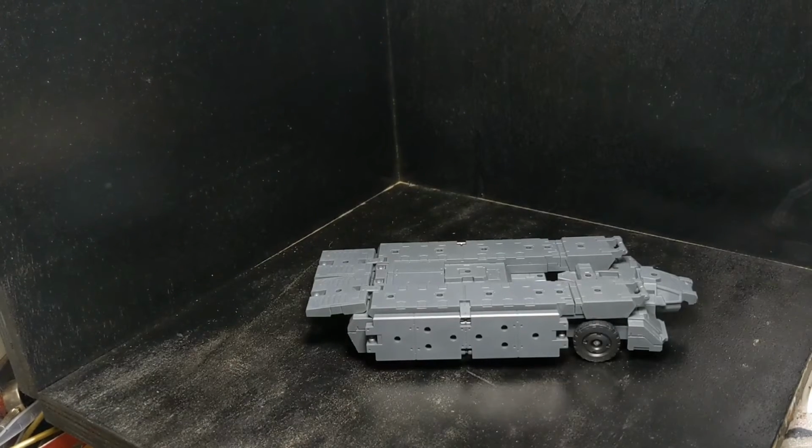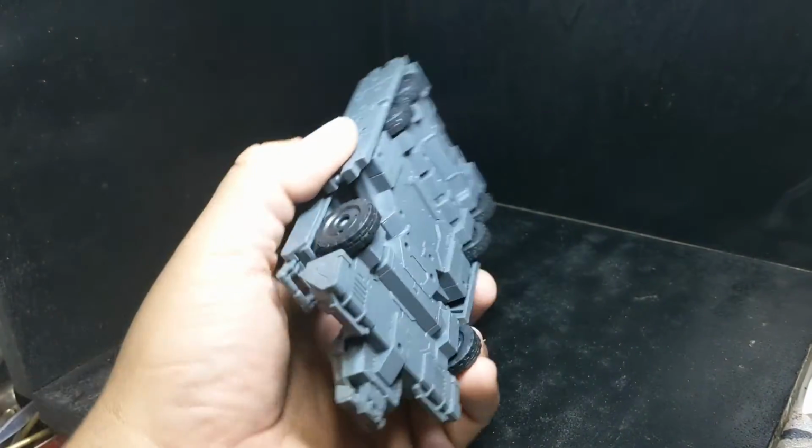But let's go ahead and I will show you some of the features of this vehicle as it is, and then we can show some of the other options that you can do with it. So let's go ahead and get into it. This is it right out of the box. Nothing special done to it.